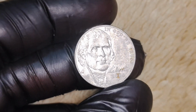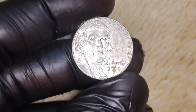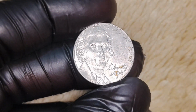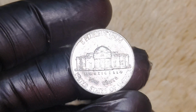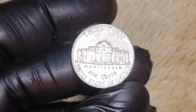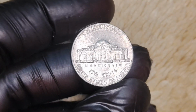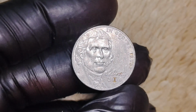For example, a double die error means that parts of the design, like the lettering or the profile of Jefferson, appear doubled. These types of errors are usually caused by a misalignment of the die during the striking process. Another popular error to look for is known as a die crack. This is a raised line that appears on the coin where the die used to strike it is cracked, creating a small raised area that can add significant value to the coin.